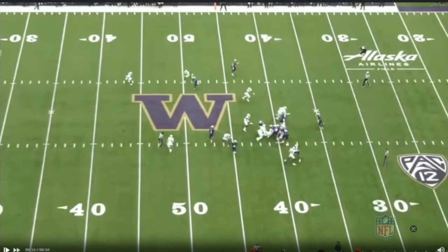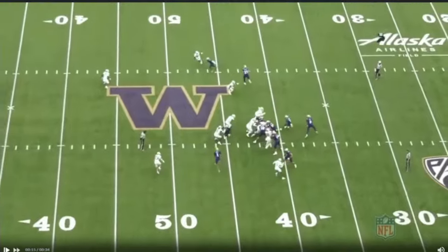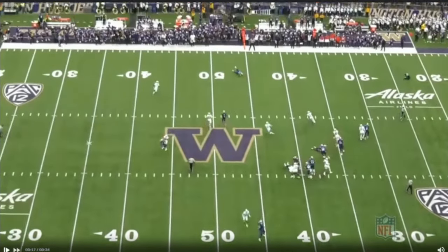And so again, one of the things that I want to see him continue to work to clean up is getting that front foot in the direction of the throw. Front foot going this way, trying to throw it back this way. Now it's worked out for him on some other throws, but this one ends up costing him because he never gets his weight stopped and towards his target.